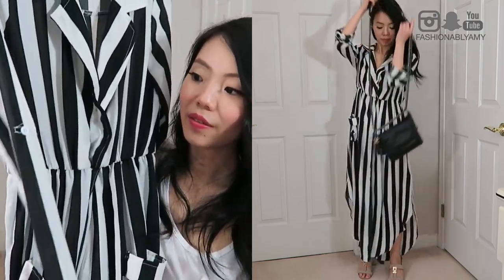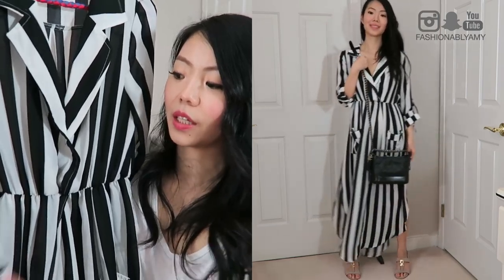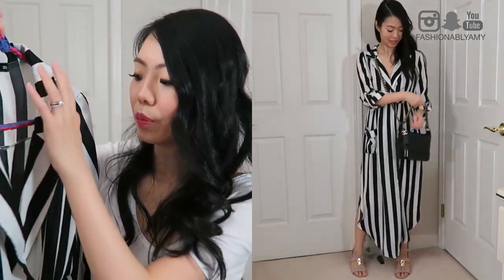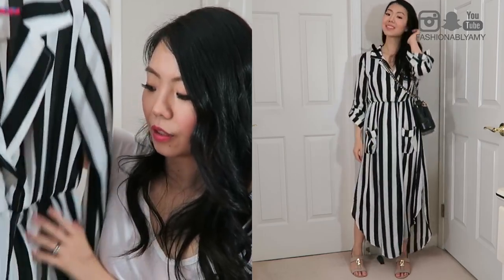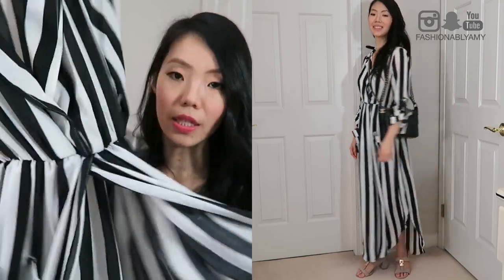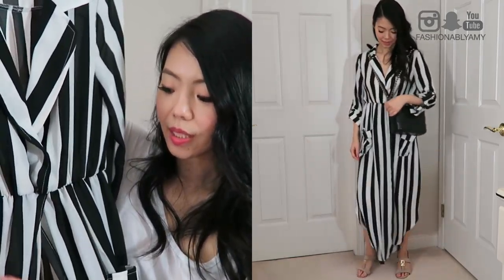With the sleeves, you see there's a button detail here and a little bit of a tab inside, so you can roll it up and make it into a three-quarter sleeve. Really elegant neckline and an elasticated waist. This one is kind of open though, so you do have to wear some sort of slip or some sort of shorts inside.